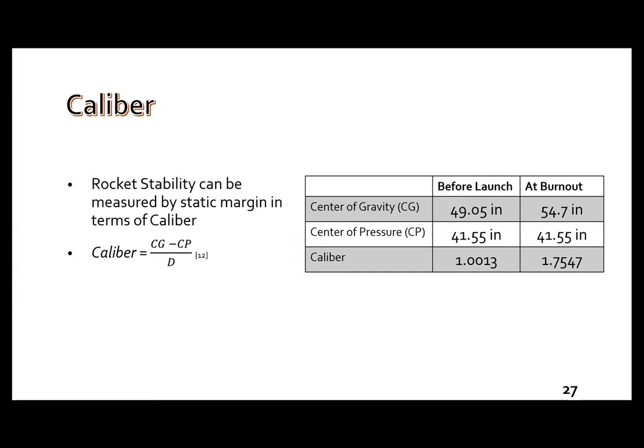However, since the center of gravity moves forward towards the nose of the rocket, the caliber increases to a range of 1 to 1.75 calibers. Generally, a caliber below 1 can lead, and as you move closer or higher than 1, there are chances that can lead to weather cocking.